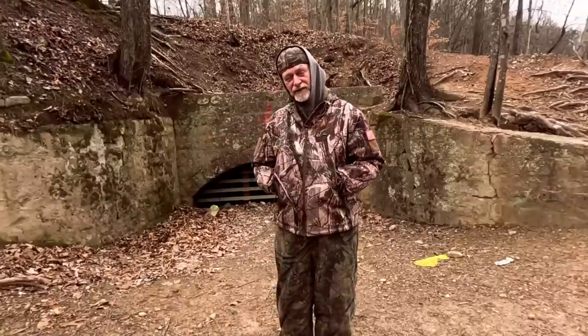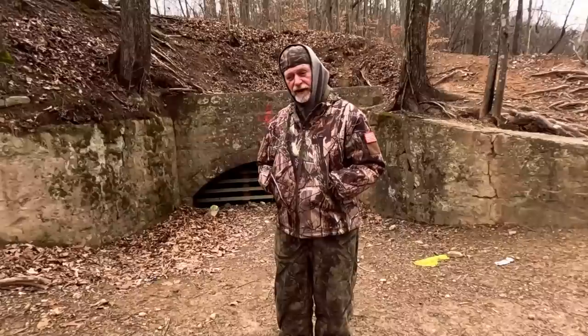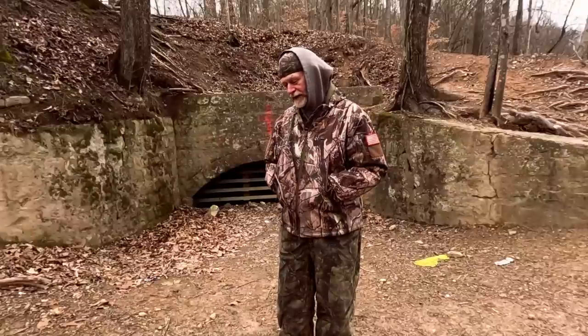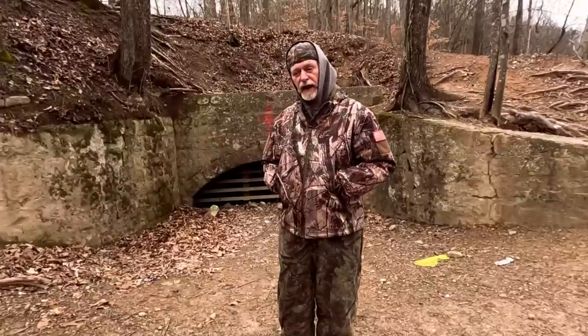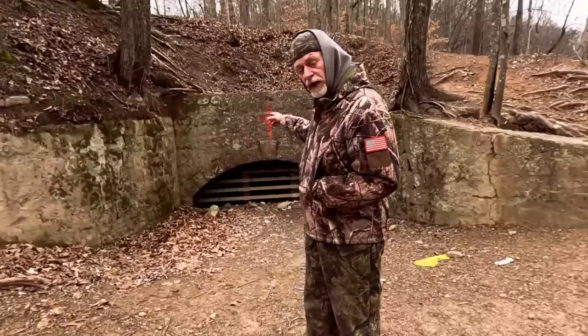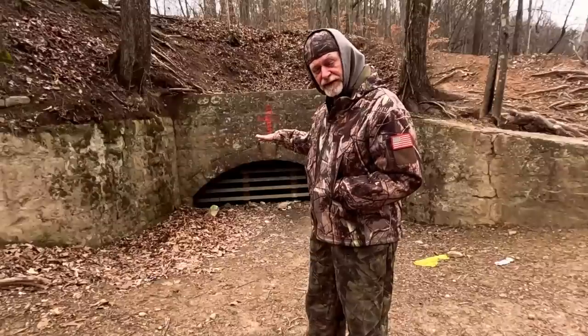This was what was known as an old truck mines. A lot of you that are trail riders have probably been by this point. This is a very popular spot. But anyhow, this was what was called a truck mines. Now, this one dates back quite a bit. You can tell by the stonework around this.